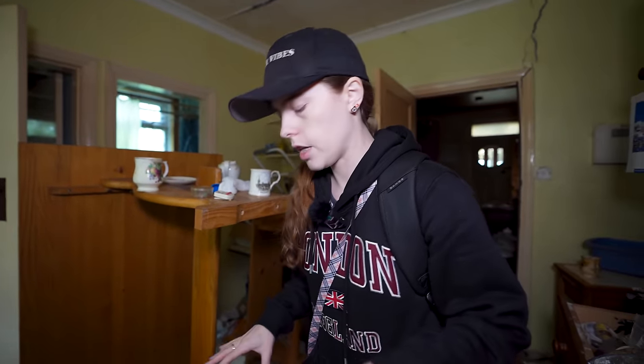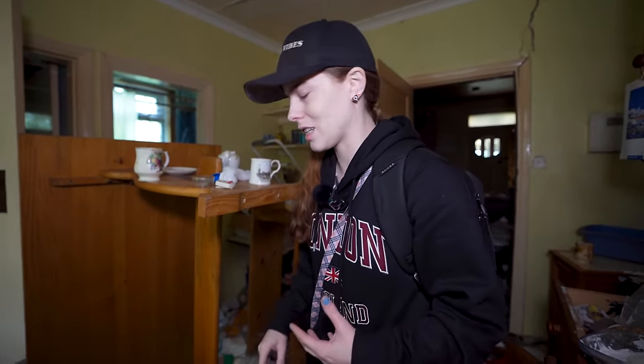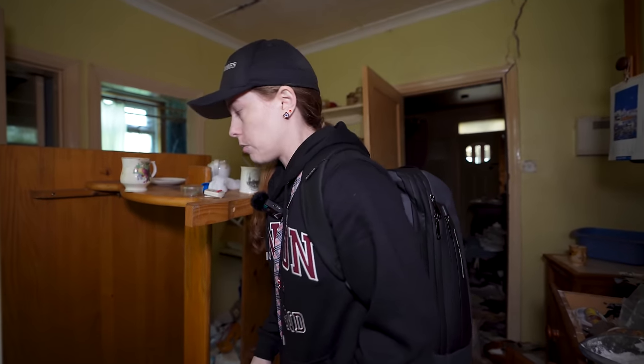Now it's going to be hard for us to move around in here because, as you can see, the floor is really hoarded out. So sorry if it gets shaky at some points or if we trip over things, because we're trying to circus over everything in here. And the place seems very small. Yes, it is very small.